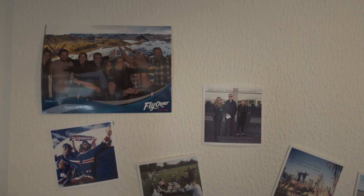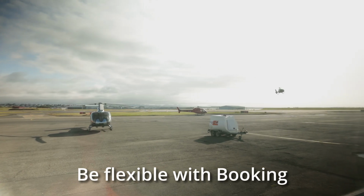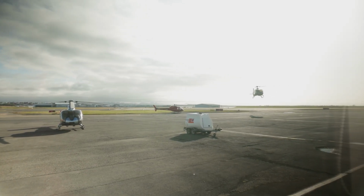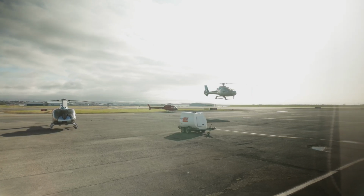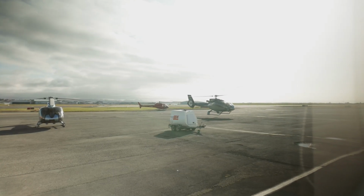You're going to see a lot of cool pictures of former guests on the walls, and they all have big smiles. This would be a good time to note that you need to plan well in advance and be very flexible. We actually had to reschedule this trip a total of 3 times. I think this is our ride. And that's because the weather in Iceland is very unpredictable, so be prepared to pivot and change your plans and be flexible.